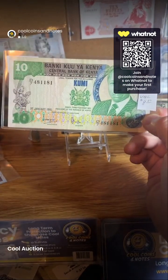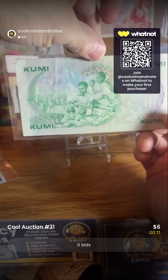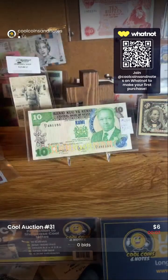There's like Kenya, 1981. It's got some cows back there. I don't remember seeing that one before.